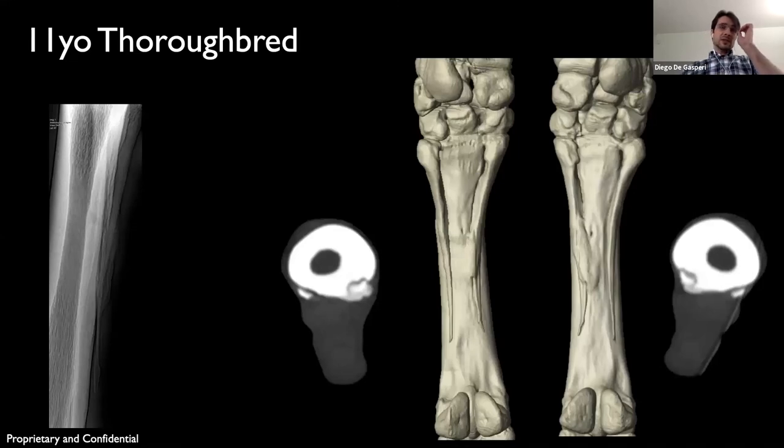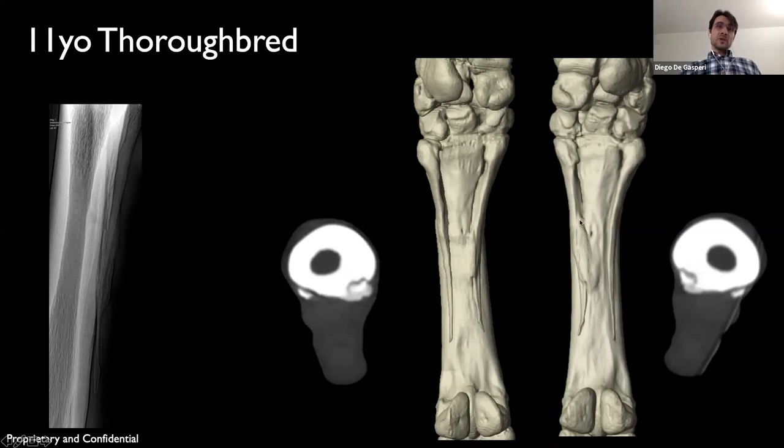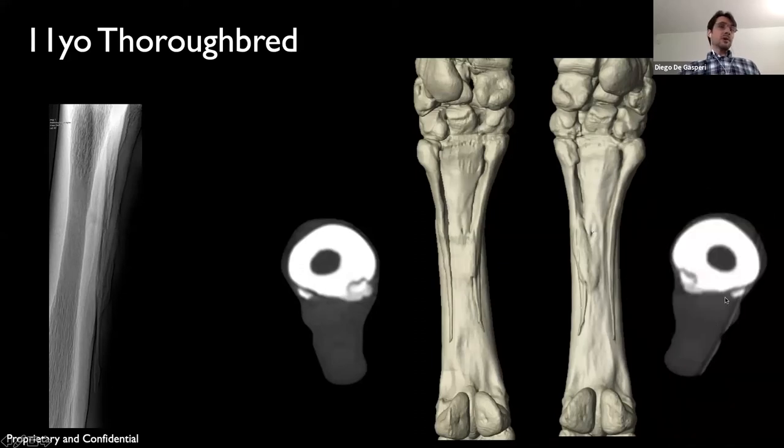We did a CT on this horse, and we could not find any fracture line either, so no evidence of fracture, but we did find quite an extensive amount of periosteal new bone formation involving the axial aspect of both medial splint bones and also the most palmar aspect on the mid region of the metacarpi. Interestingly, if you see in the axial view, there was a pretty decent amount of bone displacing the soft tissues palmarly.